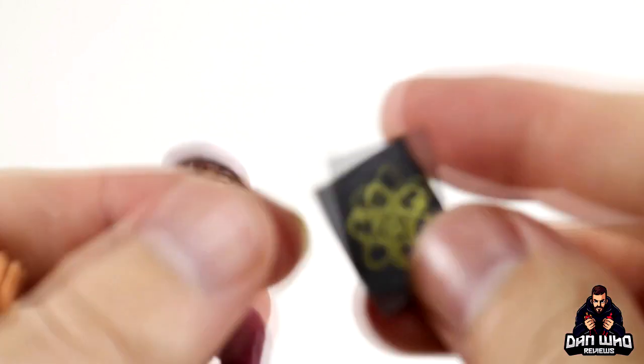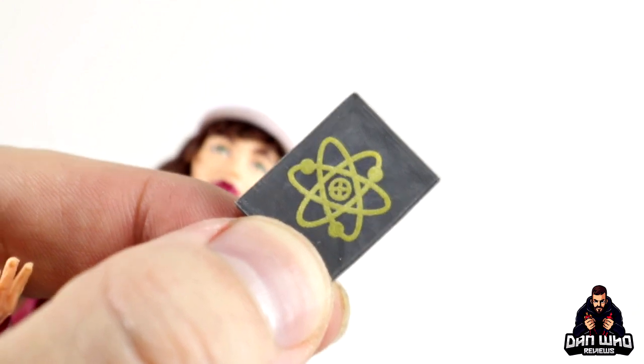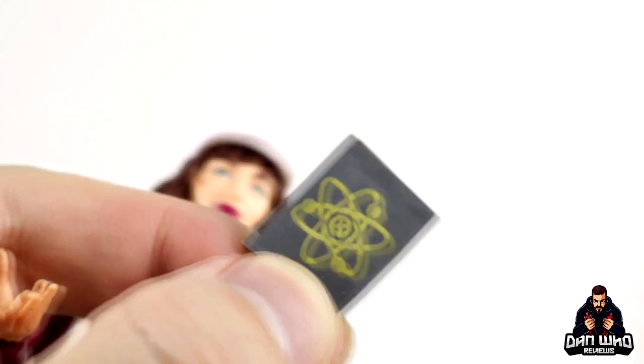I never showed off her scientist book, but now she has the hands to hold it. So of course, here's a book, just a slab of plastic with this logo on. Of course, if you're reading a book with this logo on, you're a genius. That's just a universal fact that everybody knows. And she can hold it. Yes, she can hold it in that hand, no problem at all.